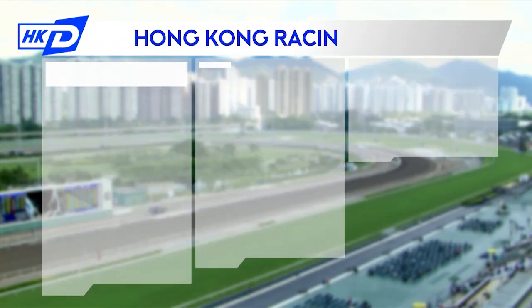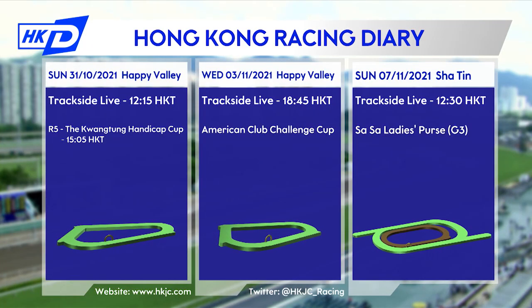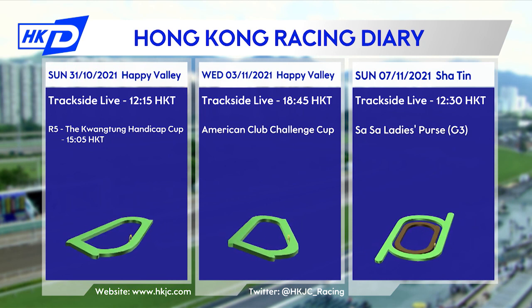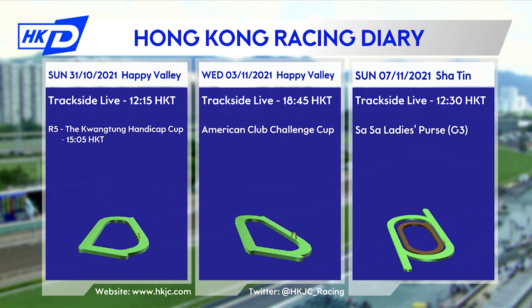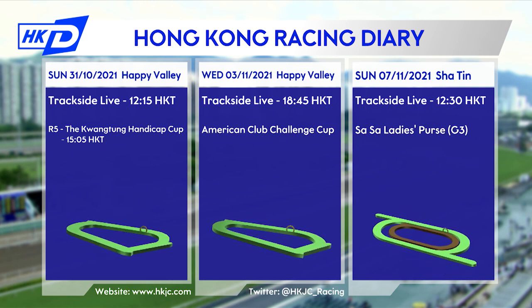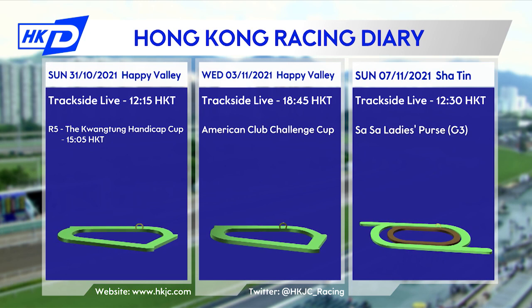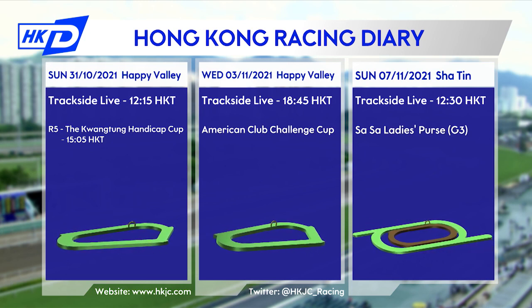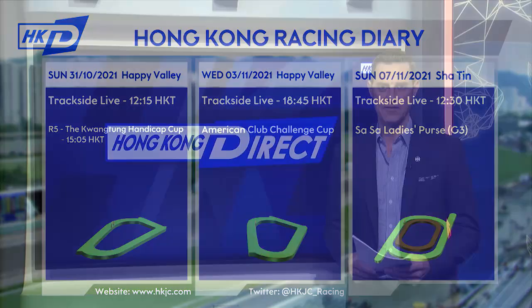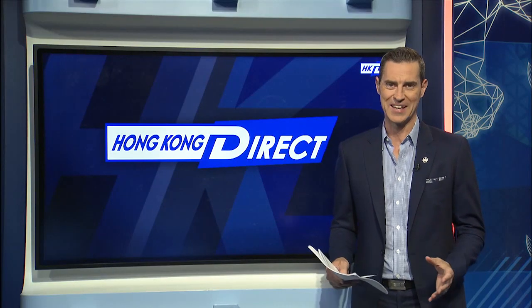All right, as we head into the diary this weekend, Happy Valley Day meeting at Happy Valley. Incidentally, no Harry Bentley, Joe Moreira, Chad Schofield or Keith Young, but Tony Bacone is back. Great to have Tony back in action. Happy Valley again Wednesday night, then the Sasa Ladies Purse on Sunday, a Group 3 contest. It is a lead up to HKIR, and the entries are on the website as well. The first round of entries reads like a who's who at this stage.